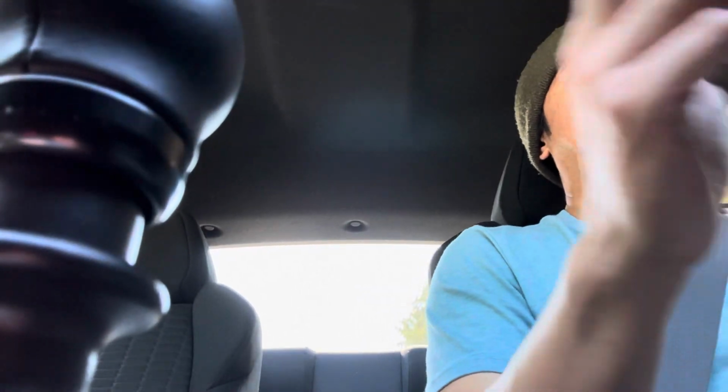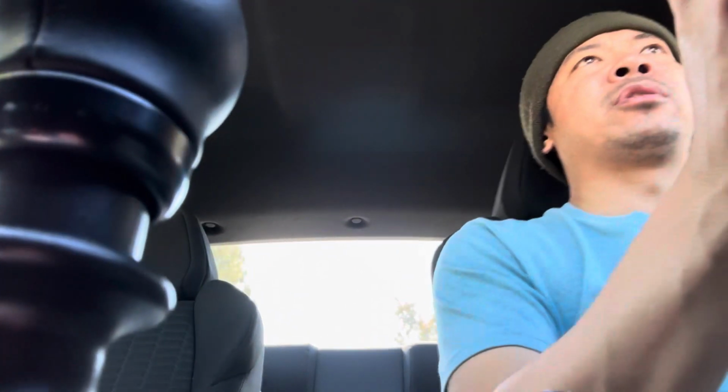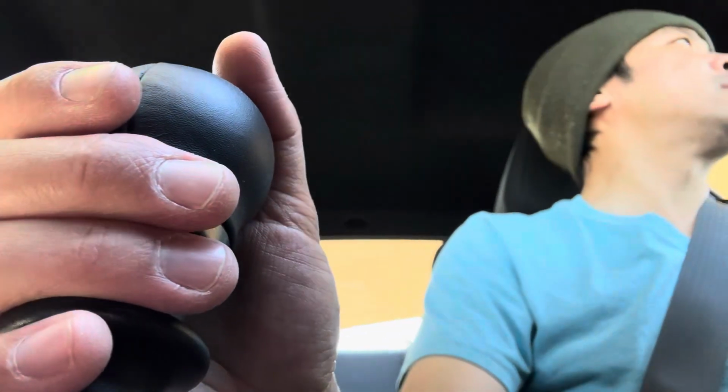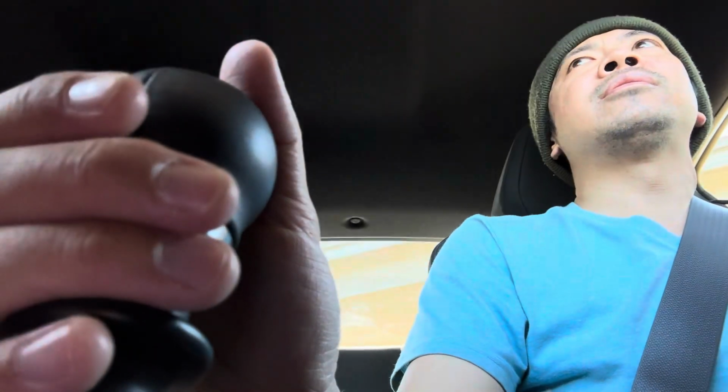Oh, the dials for the climate control are way nicer. It's all got digital gauges. It's pretty cool. I can't get past these guys. I really got to get past these guys.